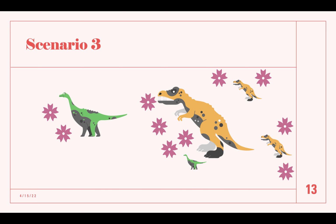Scenario 3, Frank might be feeling a little extra ravenous, and maybe he eats Timmy by accident. So now Tim's upset. You can see he's angry that Frank ate his child, his little son, but Frank's nice and full, so he doesn't care. And Tim has enough resources for the year, so he survives, but his son doesn't.